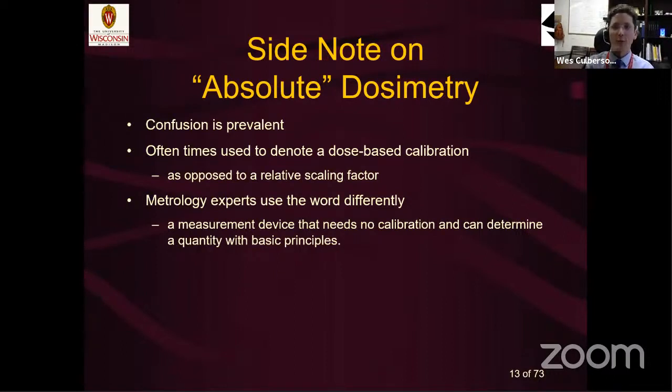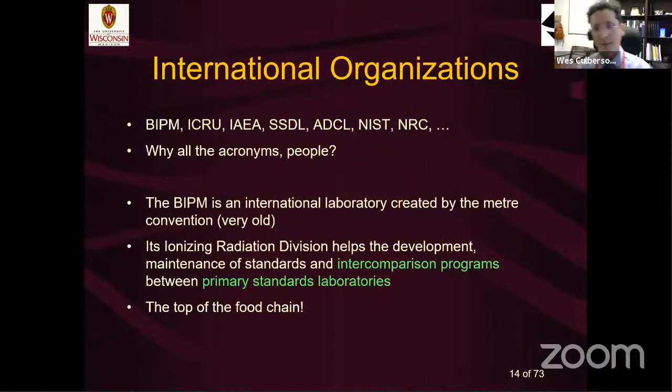So the lingo gets a little confusing, but that terminology in a clinic is often used just to distinguish between a relative measurement and a dose-based measurement. Okay, a dose-based calibration is what that is. And they use the term absolute, even though it's really not an absolute measurement. We metrology experts use that wording a little differently. Just wanted to clarify that if you're ever asked that in the board exams or anything, there is definitely a big difference between an absolute calibration on a MapCHECK and one at NIST or the NRC.